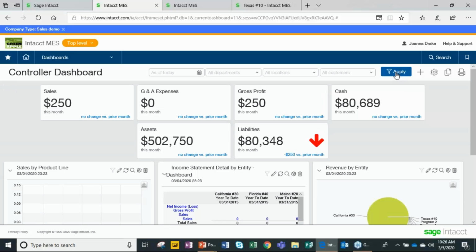So I'm going to go ahead and clear my demo company. Here, I'm going to just clear the filter so we can go down and see these. And then I'm going to kind of head into my last point.